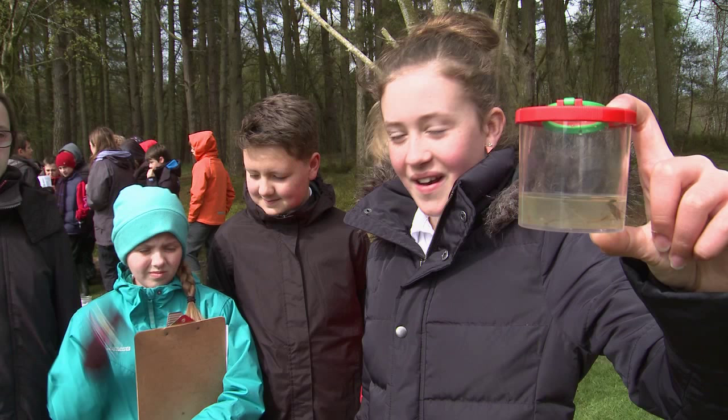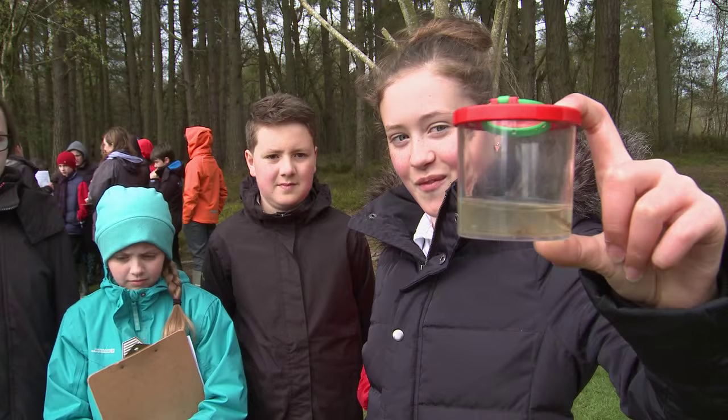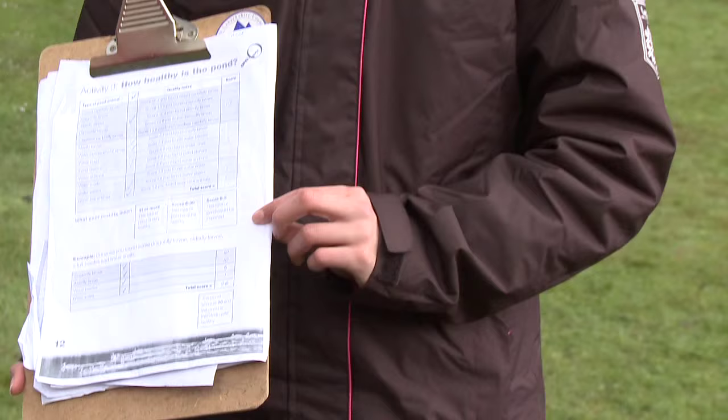This is a back swimmer. It was the biggest thing that we found in the pond, and it's worth 5 points. We found 2 of these, and they were in the mossy area of the pond. We then filled out all our results into our chart. Then we will be taking it back to the class and filling in our national survey.